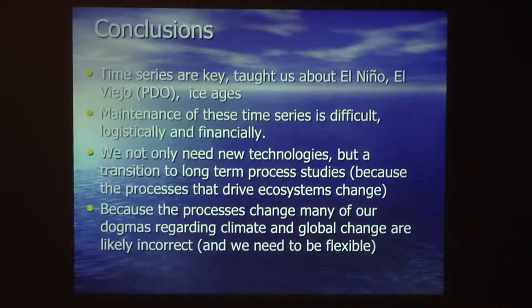I think these time series, globally distributed, are key. They've taught us about variability. Maintaining these is difficult. We not only need new technologies, but, and I didn't really talk about this here, a transition to long-term process studies. Because the processes that drive ecosystem change are changing. And so our models are tuned to the processes that we know, the black swan concept.